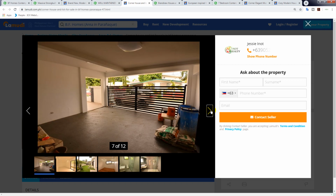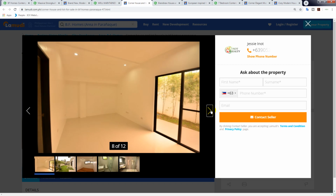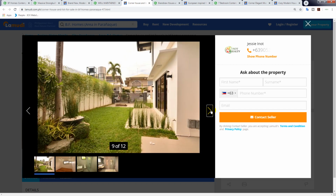Oh, there you go. There's a car park, and that looks like you could squeeze in a little bit tight, but maybe you get 2 cars in there, just. Some of the rooms are smaller. And that's a big feature.